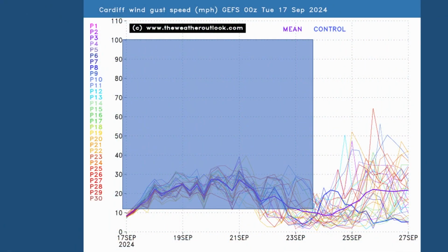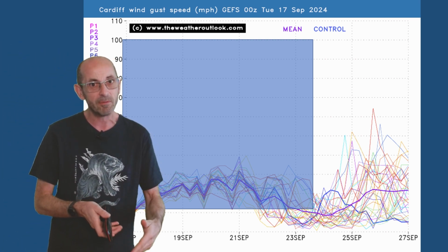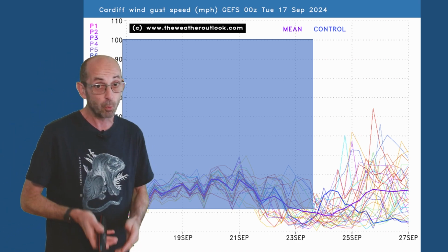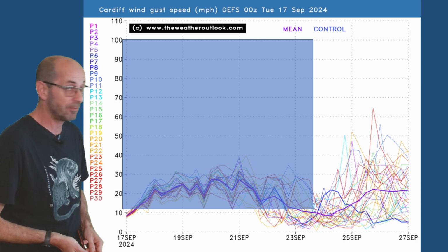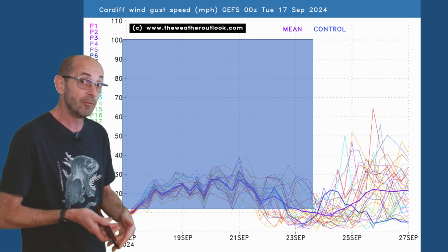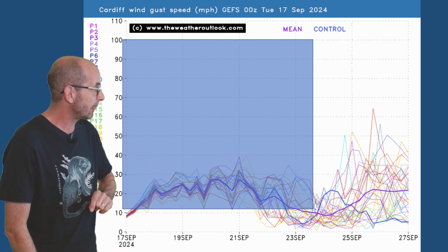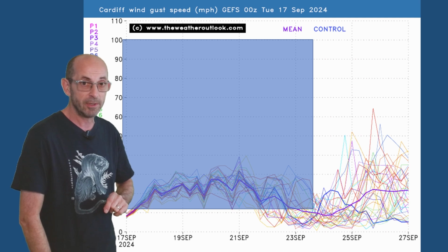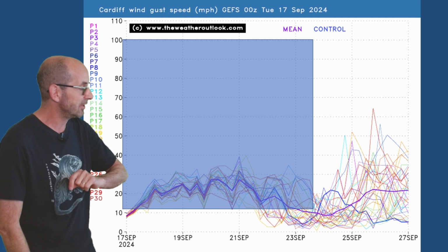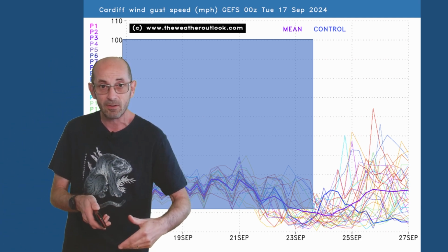Something else I just wanted to quickly highlight is the possibility, at least, of it turning windy or even very windy as we head towards the end of September. This shows forecast wind gusts for Cardiff. It's generated using data from the GEFS model. Unlike the other charts, it only goes out to 10 days ahead, not 16. But if you look on the right-hand side, there are a number of runs going up to or even a little bit above 50 miles an hour, and one which is climbing above 60. So something to keep an eye on as we head towards the end of the month.